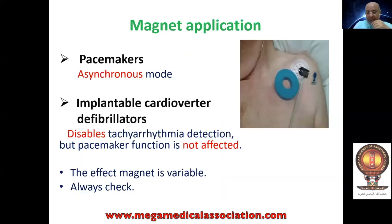So one important item, what is magnet application? Magnet is a very important item to understand our CIED. The magnet itself, we are putting a magnet on the generator of the CIED.